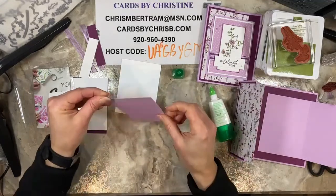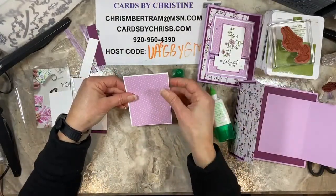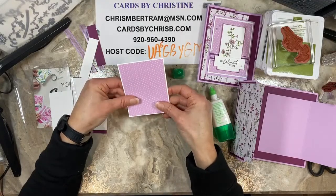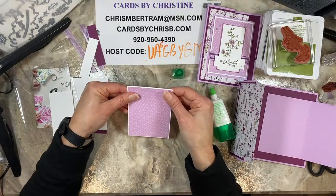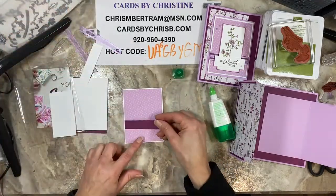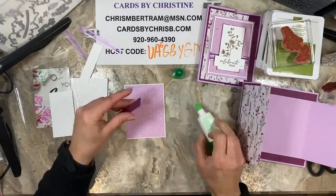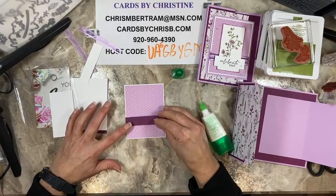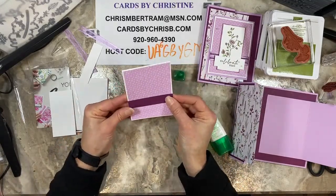Onto the white mat. So your white mats are very similar in size, so make sure you hold them up to each other before you get glue happy, because the one goes on the inside and the other goes on the outside here. And then the little sacrificial lamb piece goes down next, so you can go ahead and glue that. It's about 1 inch up, so somewhere like that.